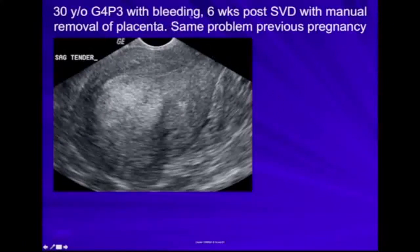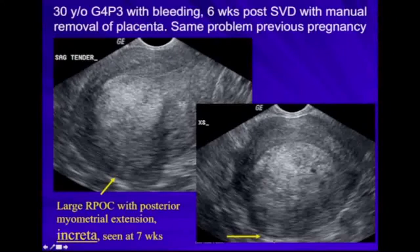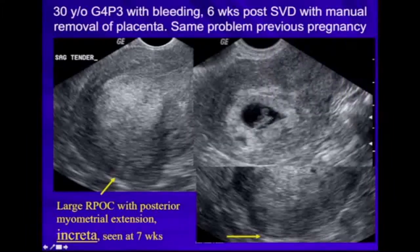A woman with bleeding 6 weeks post-spontaneous vaginal delivery, manual removal of the placenta. You look and you see a big mass there. You have to look closely because the mass seems to extend into the myometrium. And when you look closely, there it is going almost to the serosal surface. So the question is, is this retained products? But more importantly, is there an area of placenta increta? When you look back at the 7-week scan, you can see that the placenta was extending right into the myometrium. She has an area of placenta increta.